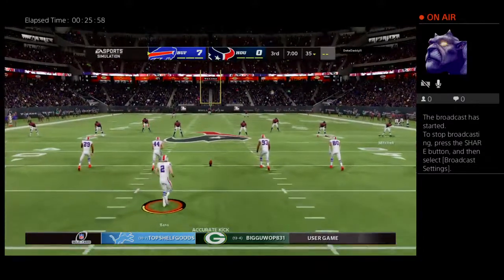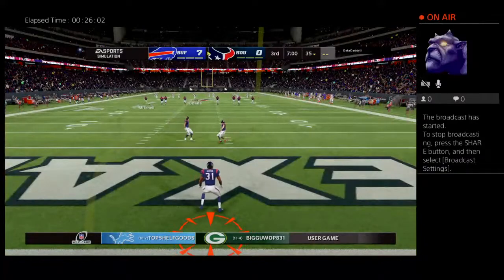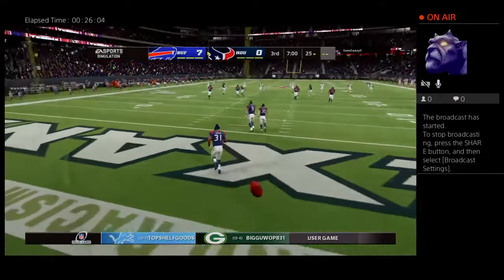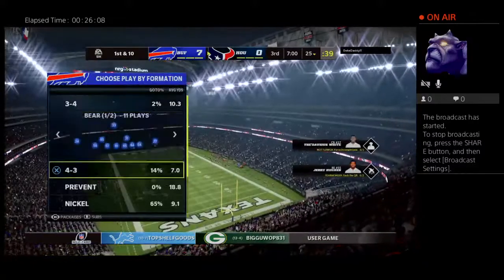Both teams trying to avoid being one and done in these playoffs as we start the second half of this AFC wildcard game. And they will not get a chance to return this one as it's through the end zone for a touchback.